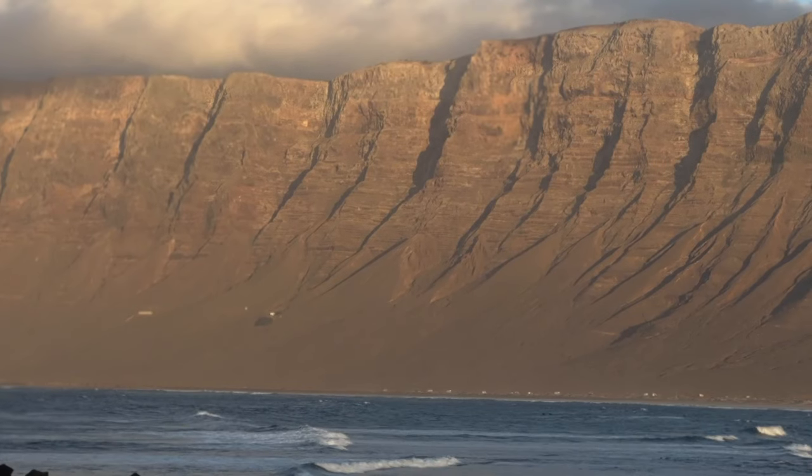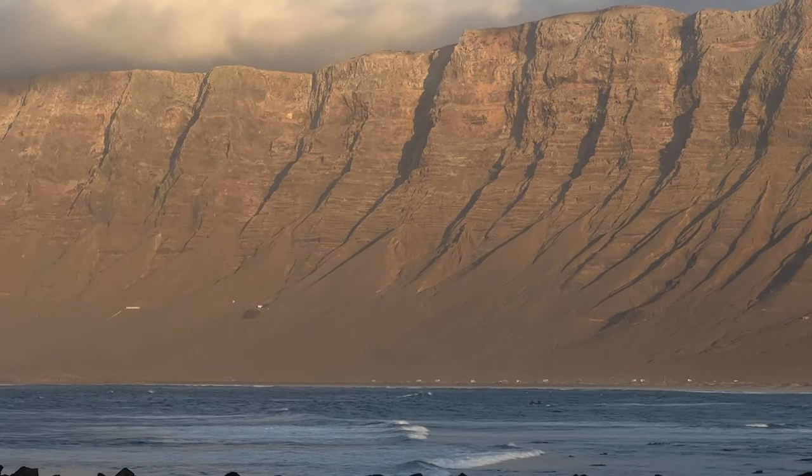We are actually staying right now at the monument of César Manrique. Such a beautiful place.